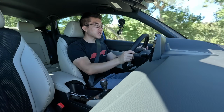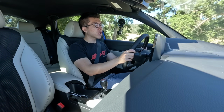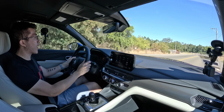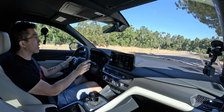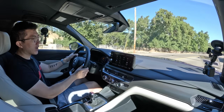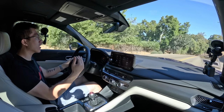And so I started looking at options like the Camaro SS 1LE, the original BMW M2, even the Mustang GT Performance Pack. And all of those cars, they had their pros and cons, but ultimately what I realized is that $45,000 in the world of front engine rear wheel drive cars wasn't gonna cut it for me.